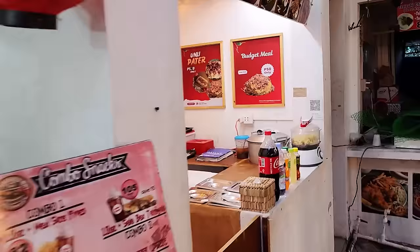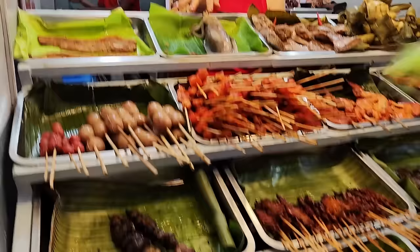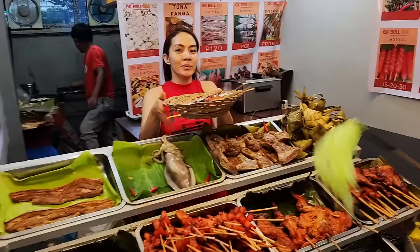Pata. Oh, pata, this is the stuff on top of rice. Hi. You got lots of barbecue here. Wow. And cheesy scallops. Oh, cheesy scallops. 100 pesos for 24. Oh, here's the price. For 24 pieces. Wow. And you're barbecuing in the back there. Yeah, you see, and it comes out in a basket. Oh, lucky people.